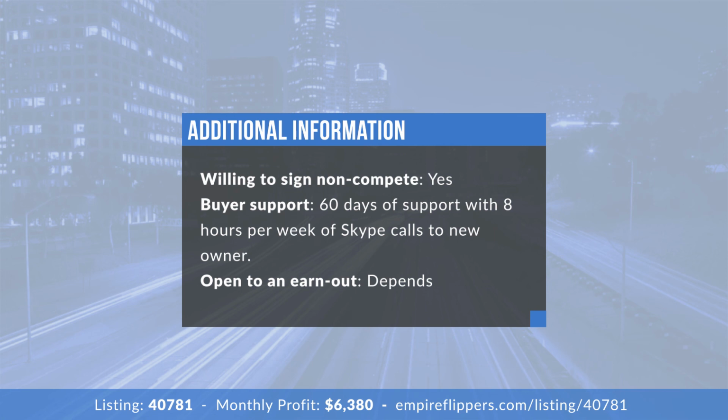Excellent. And how much support would you be willing to offer that buyer? Yeah, so really that's up to the buyer, and where they're coming from. If they are just looking to buy an autopilot business, we'll offer them as much as they need. But at the end of the day, there's not a ton that they will need to really get up and running. But we'd be willing to offer as much as they want.